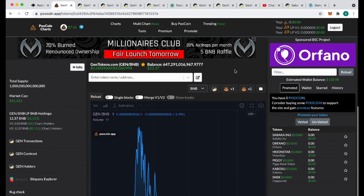The gutter that is PooCoin needs something like this. It absolutely does. And we have already got a couple of teams that have approached us saying, we looked at what you're doing, we really like what you're doing, and we want our token to launch through you. And they have been very, very happy with my very strict rules.